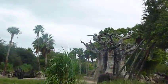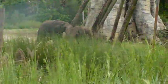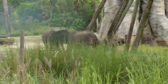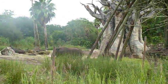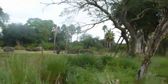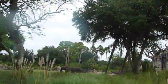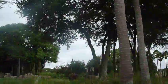Looks like they're playing. Now, sometimes you see those elephants with dirt on their back. That's because they have very sensitive skin, and that dirt acts as a natural form of sunblock. Oh, look at them playing. Oh, that's a baby one. Did you say the little baby one? That might be the mother one. Oh, the baby one.